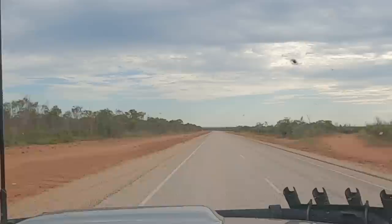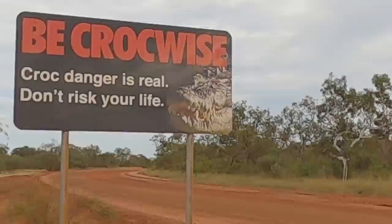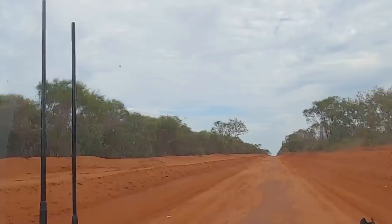All three spots are accessible from Minari Road, which is only a few kilometres outside of town, and the turnoff is signposted on Cape Levig Road. The area can be inhabited by saltwater crocs, so be croc-wise, guys. Minari Road is all dirt and can get pretty rough at times, so let your tyres down and take it easy.